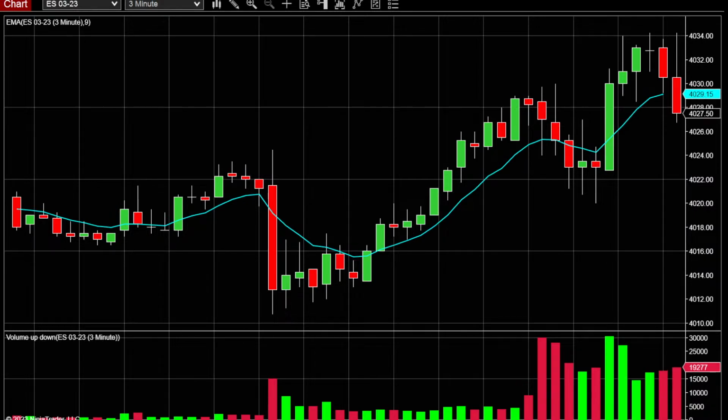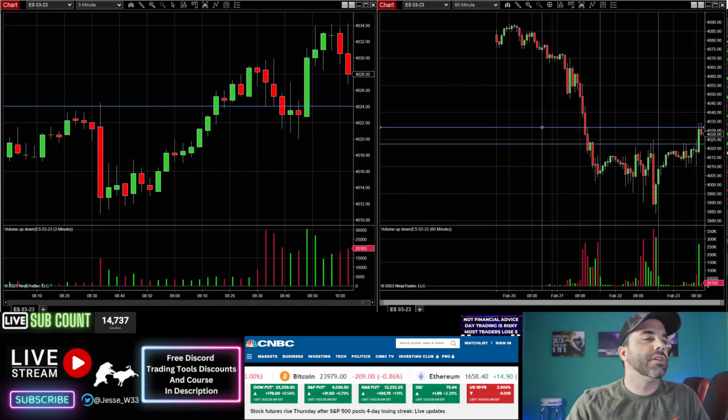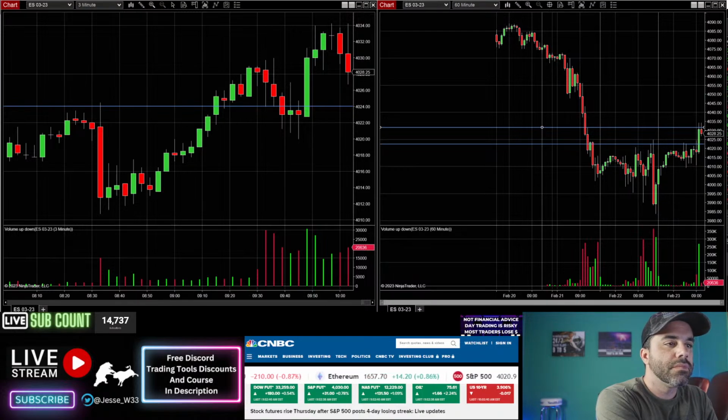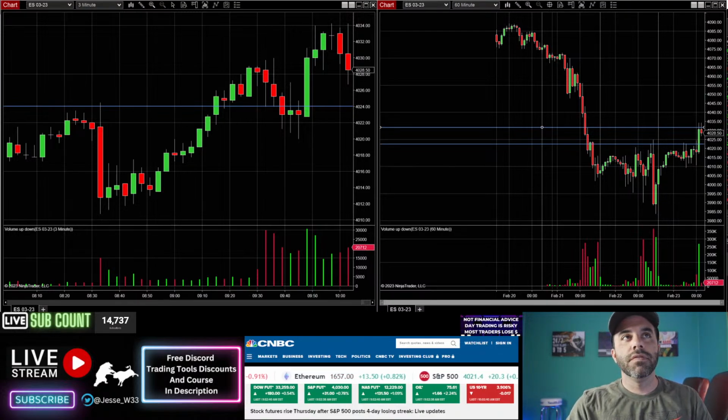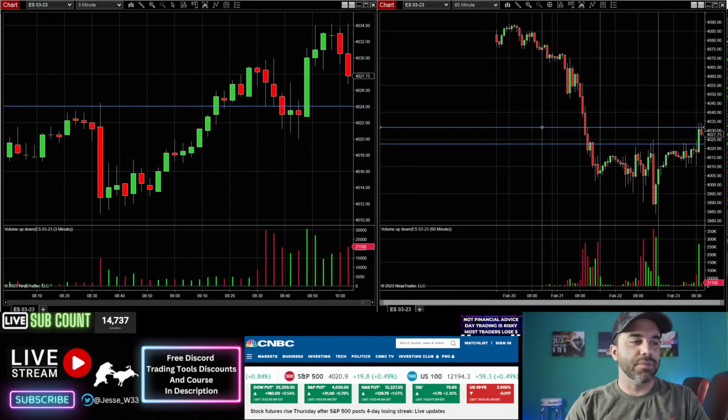Closed in and out there, guys. Not a bad trade. A couple thousand on that one, so we'll take it. We'll add it to that account and start moving forward here. Hope some of you were able to catch that long. That was a really nice setup, even with the SPY. But that 34 area is really holding up that resistance.